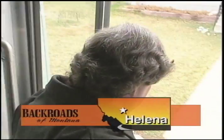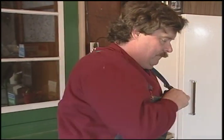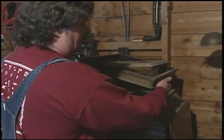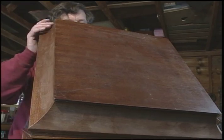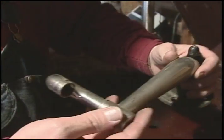When Bob Maffett returns home after a hard day's work, he heads out to his garage for some well-deserved R&R: restoration and refinishing. Here, this is a Victor 6. This was a table model, and this one is an Edison model H19. I mean, this is a tone arm. This is kind of what the tone arm looked like.